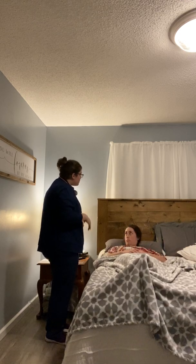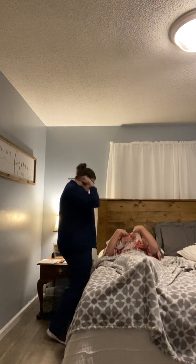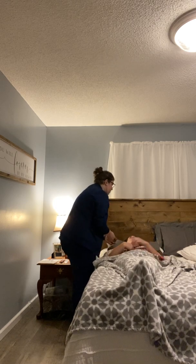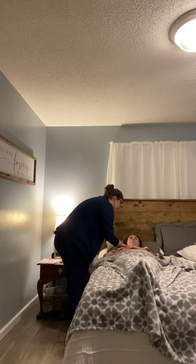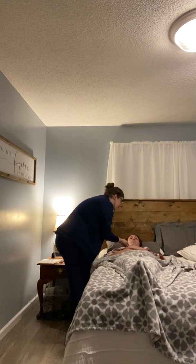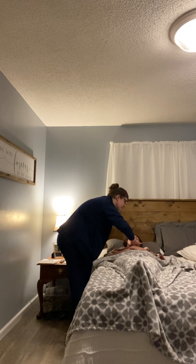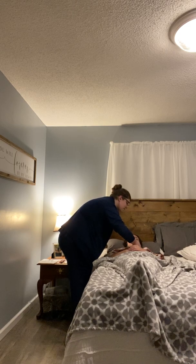I'm going to assess your heart sounds, so I'll listen to the valves of your heart, and I'll be listening to your apical pulse for 1 minute. I'm going to listen to the aortic with both the bell and the diaphragm to assess for any bruits. The pulmonic. Erb's point. The tricuspid.